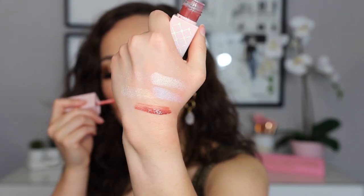The most wearable color is Little Jasmine. This one is a great everyday keep in your purse kind of lip color, and these all have a very soft, sweet scent. I can't quite put a finger on what it smells like, but it smells really good.